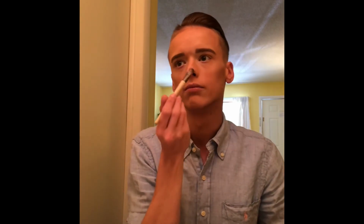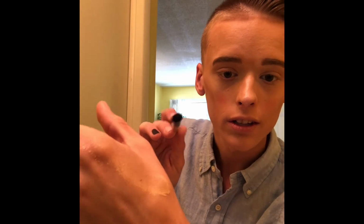A little dab on my nose right here. Because I didn't contour my nose today, which is what I normally like to do. Make it more defined, make my bridges look better. But once again, we're going more natural today, so we're just going to put a little bit of highlight right there, make it shine. Here's the highlighter on my hand too, by the way, if you can't tell. Look at how gorgeous that is.